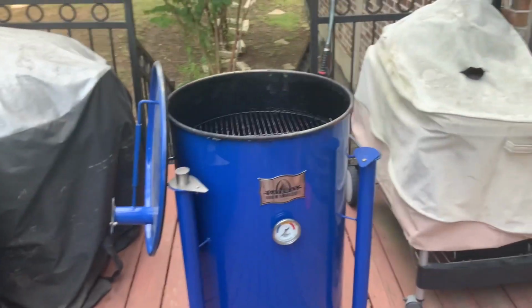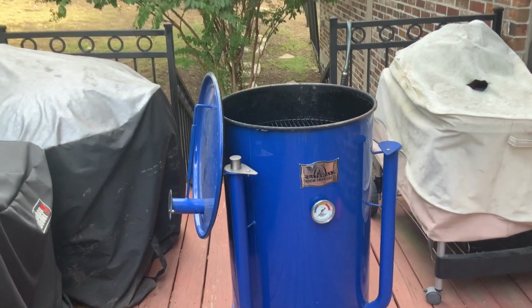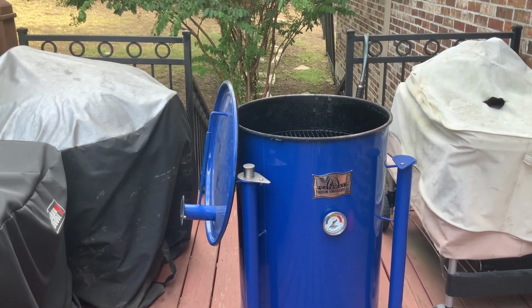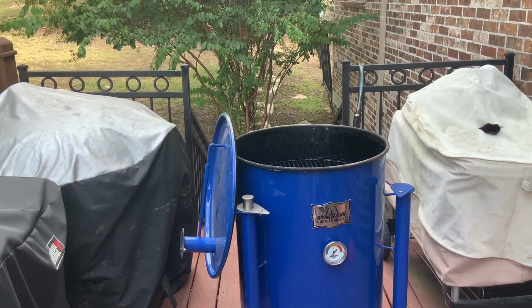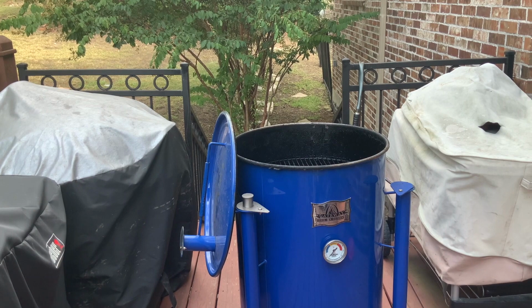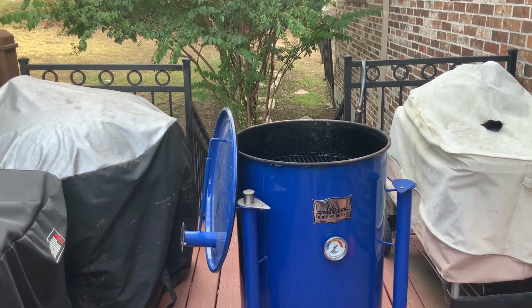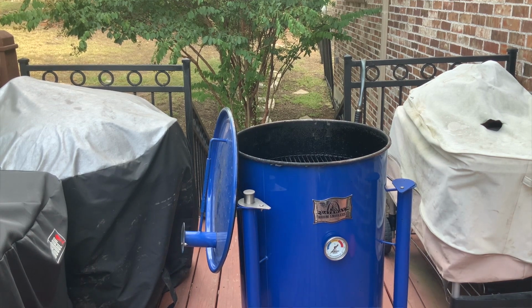Okay, so the price point for the Gateway Drum Smoker, when I purchased it, was around $600, close to $700. Now, you can also get an awesome cooker in the pit barrel cooker that comes in, I believe, around $300 or $400. So it's just your preference. I love this thing. I love the size. It's a 55-gallon drum, so it holds tons of food. It is perfect for hanging your ribs. And to me, it is just a no-brainer.